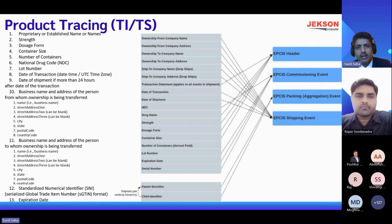the transaction, NDC code, the drug name. Similarly, the event information is in the EPCIS shipping event, where information related to ownership is captured. Like that, the aggregation information is also captured at a different level.